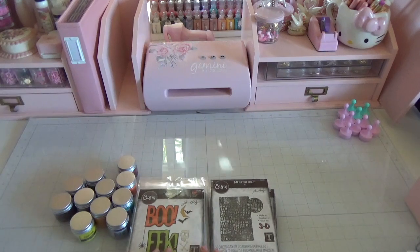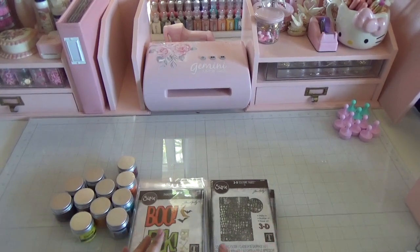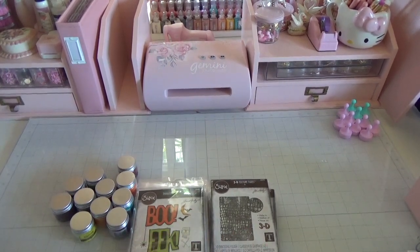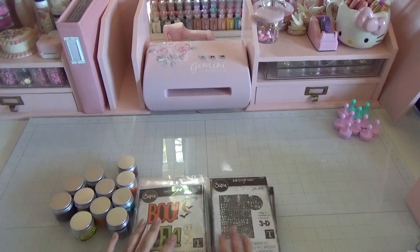Okay, you guys, so Tim Holtz released his new Halloween line for 2023, and I was able to pick up a whole bunch of goodies. I'm still waiting on some of the mica stains and some of the paste he just released for Halloween, and also he has some new stamps, so stay tuned for that haul. But let me show you what I was able to pick up this time around.